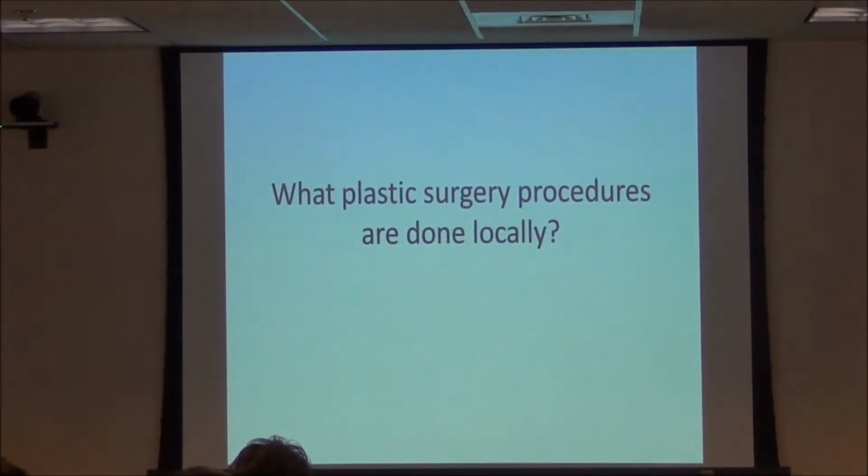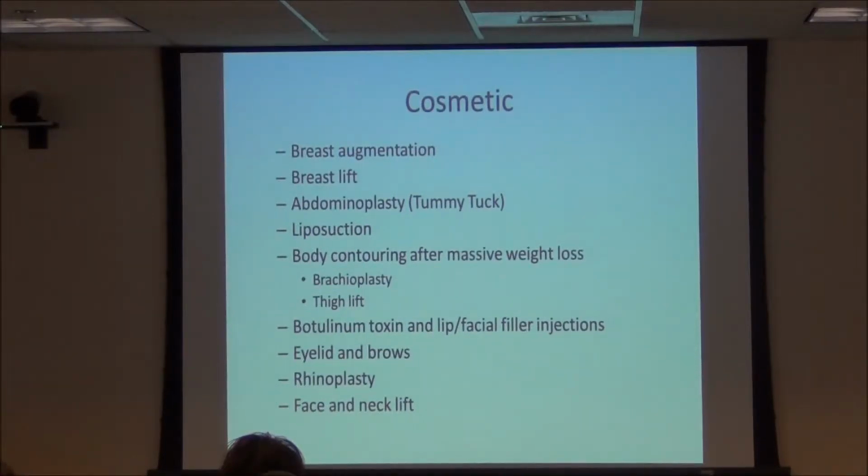So what plastic surgery procedures are done locally? I think most people automatically assume that I spend all day doing this and that I don't see any patients with insurance. But I do these things, though this is not the bulk of my practice.